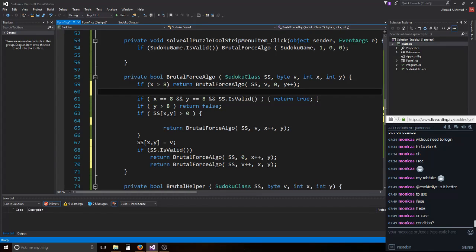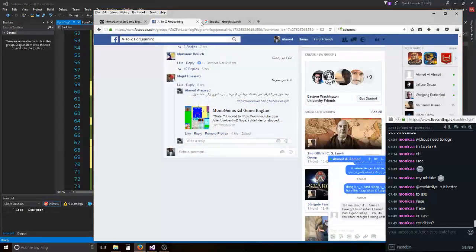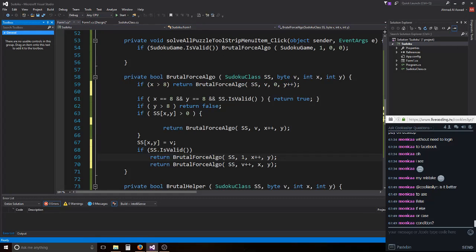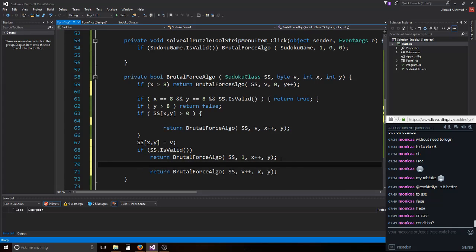So anyway, if it is valid, we increment the x with 1, sorry. So we start again from the next box, but with 1. If it is not valid, then we will try again with another v. And this is the sad part.